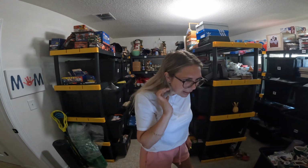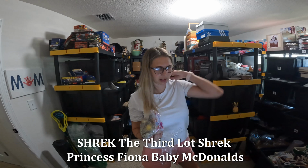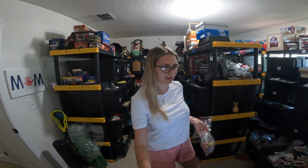The next thing that we have, I think it's this. Yeah, so this is the Shrek the Third lot. It has Princess Fiona, the baby. Fiona. I don't know if you can see little baby. And then, of course, Shrek back here. I had it listed for $12.99. It was on sale for $9.